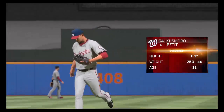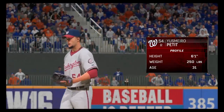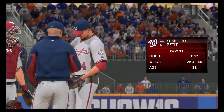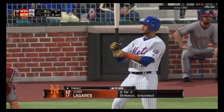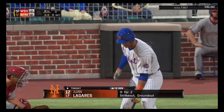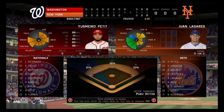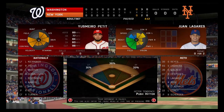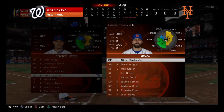Yusmeiro Petit is out from the bullpen now as he'll make his first appearance here on the season. Yusmeiro Petit. Juan Lagares will dig in for the 3rd time now. He struck out and bounced out in his first 2 trips. And some action out in that Washington bullpen now as we see both a left-hander and a right-hander throwing.